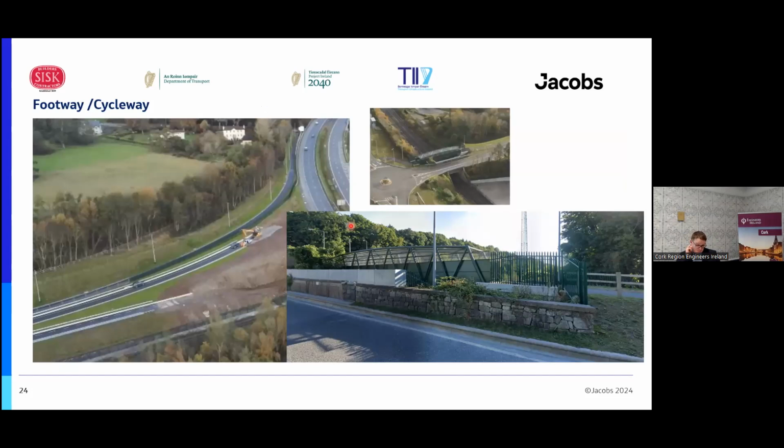Footways and cycleways, yeah. During the advanced works, the idea was to try and take some of the cyclists out of the scheme while we were constructing the main scheme. Believe it or not, you could still at the time cycle in 25 over the flyovers, east or west, but now a new cycle path has been put in, coming from the Dunkettle House and diverging north, but adjacent to the M8, and going back onto the Glanmire Road.